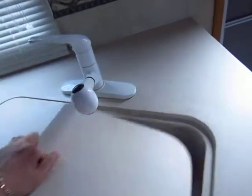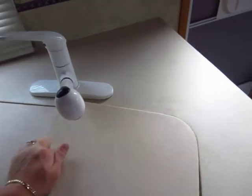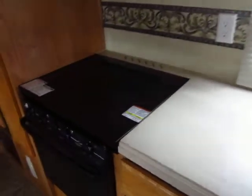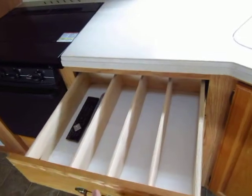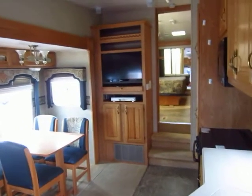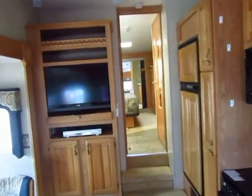Everything's counter flush. This is actually all one molded piece. There's no seams that can leak or fail on you. And the stovetop here is countertop flush, so you can use that like extra space. You see, with the Jayco, you're going to get really big drawers through the whole thing, and it is sectionalized. They are built out of plywood. It's a fantastic setup just to give you a lot more storage space, and quality craftsmanship means longevity.